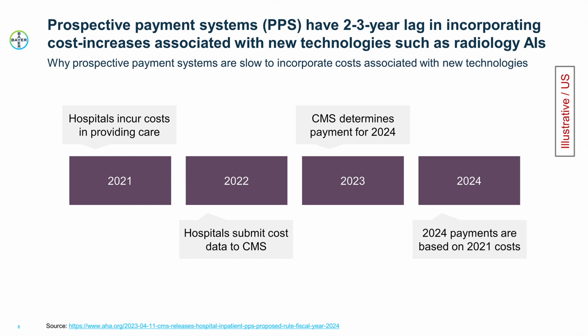So from actually starting to, by the time they're accounted for, if we're here in 2023, you add 3 years. That means something comes out now and you start using it for 3 years, you may not get any sort of cost increase associated from a payer side, right? But then a great point with the codes as well, right?